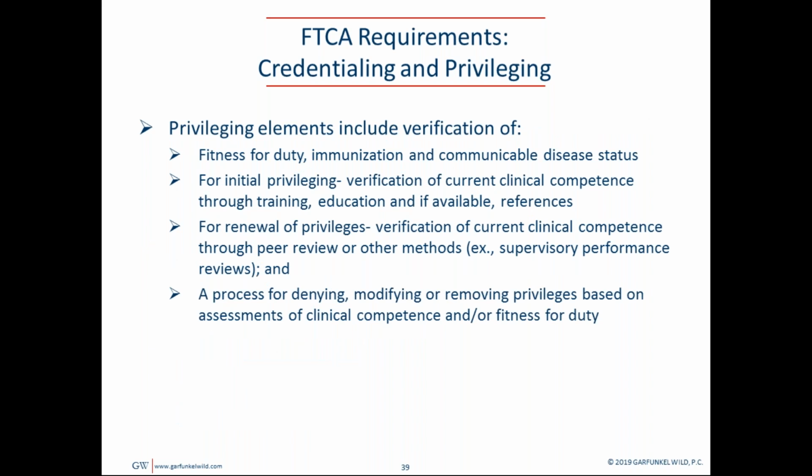Privileging elements, and they're two separate things. Sometimes it's a little confusing, but you have to have a credentialing process and then privileging. And credentialing is really checking their background. And privileging is, are they competent to perform services requested, or what are they competent to perform and what can they perform here at the health center? So privileging elements include verification of their fitness for duty, immunization, and communicable disease status. For initial privileging, when they're first coming into the health centers, all you have to look at is to verify current clinical competence, is the training that they've been through, their education, and if available, reference reviews.